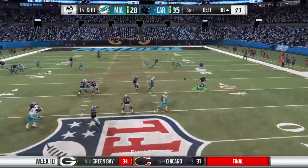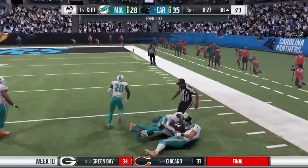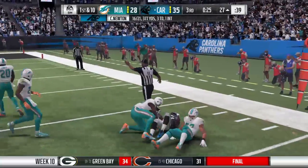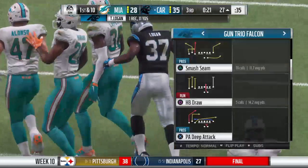On first down, it's Newton. He's going to leave this for his running back. It's complete. And he's going to get this inside the 30. Back-to-back 11-yard gains, and they've got another first down.